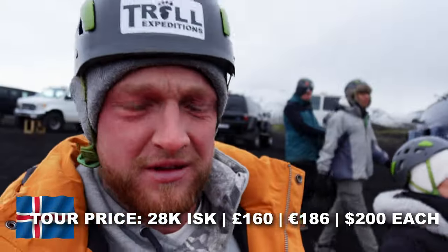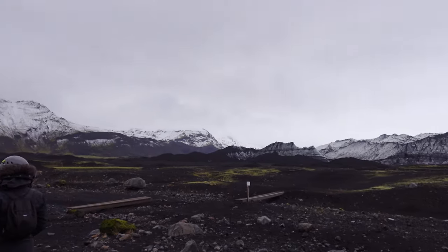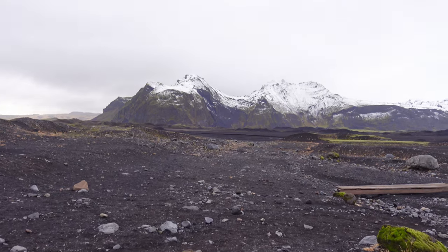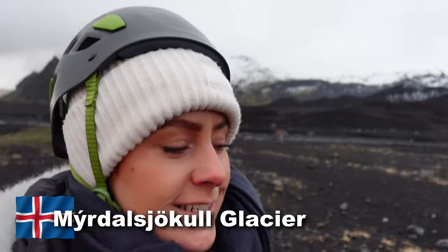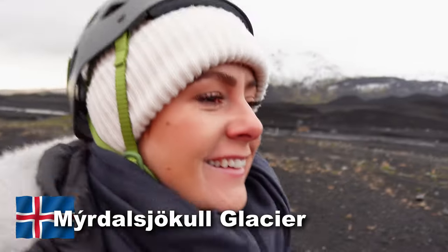Wow, the landscape here is insane. Look at this. This is the fourth largest glacier in Iceland, I think.